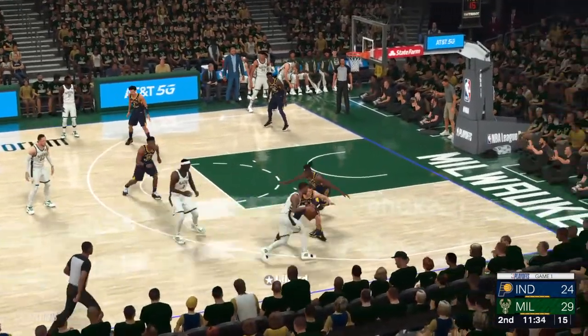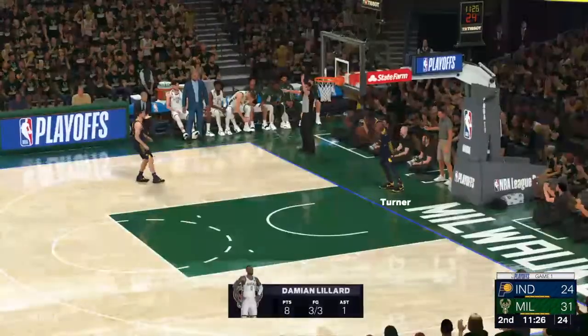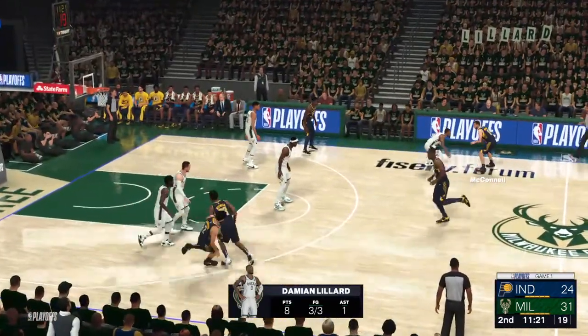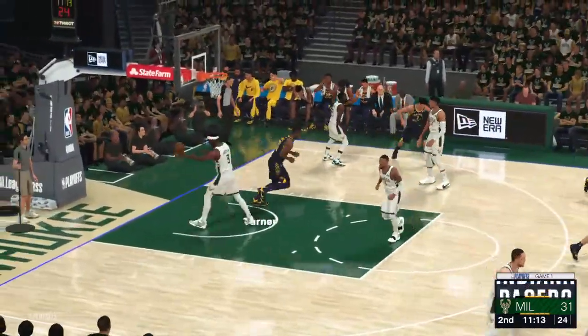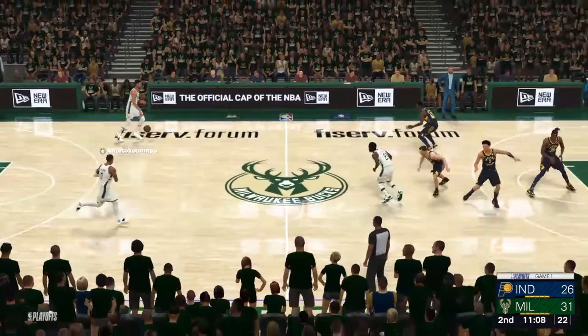Now Lillard. Shrugs off the contact. Defensively, they've got to get more bodies in the paint. That's three straight field goals from below the free throw line. Pass to Nesmith to the middle. Turner. And then Turner with the dunk. Okay, Miles. He's getting aggressive and jamming it in.